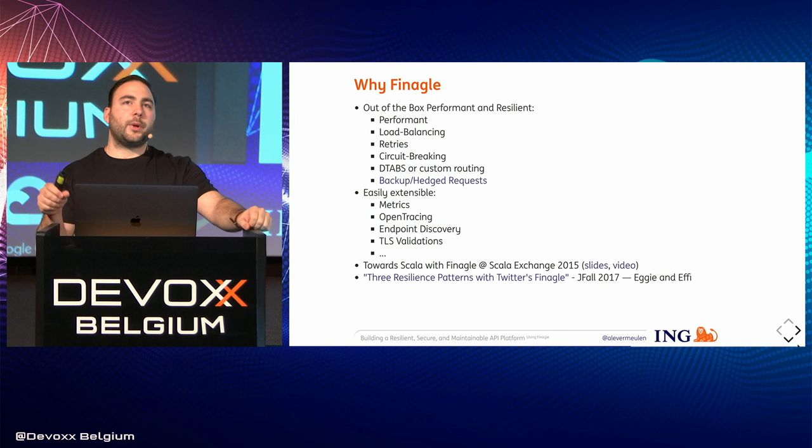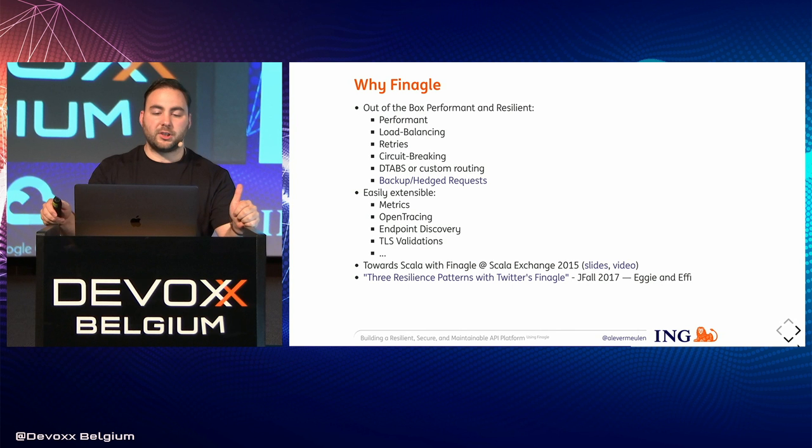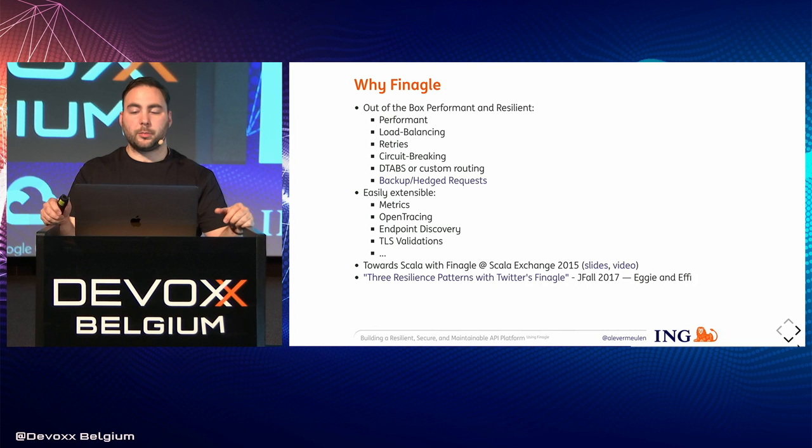And we also found that it was quite easy to extend with our own metric system, with open tracing, our form of service discovery called endpoint discovery, and to just chuck in our own TLS validations. So I spoke about this before in more detail at Scala Exchange, so you can look at the slides or the video. And my colleagues Eggy and Effie did a nice presentation about this at JFall last year, actually demoing it with some Raspberry Pis.